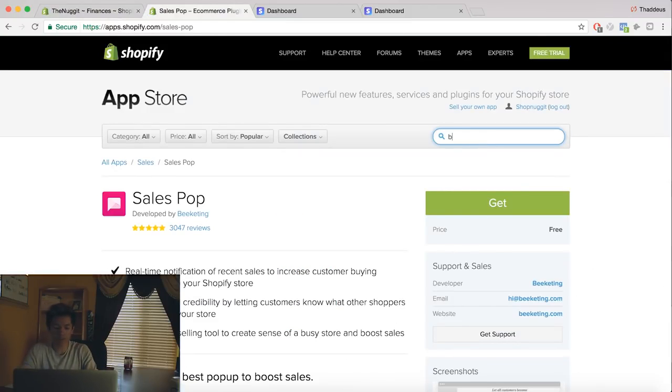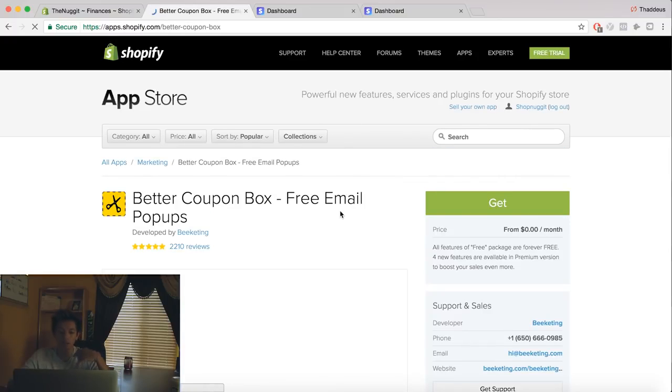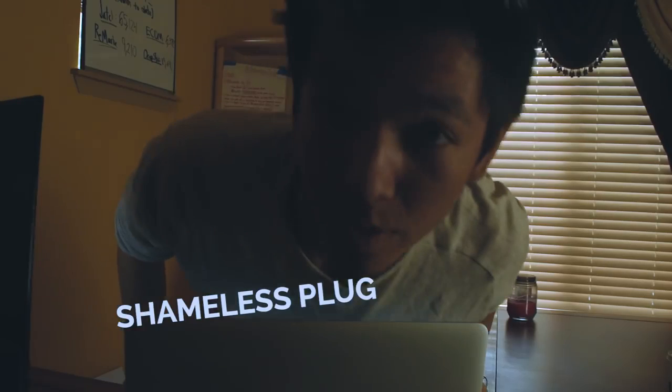So the first one I got is the Better Coupon Box. All right, this one right here. It's a coupon box that pops up. You offer a discount to your customers, like 10% off, and in return you get them to either follow your Instagram, follow your Facebook, or input their email. So one, you're building your email list. Two, you're getting Facebook fans, which helps you build out your Facebook audience when you start to scale those ads. Or three, you build up your Instagram audience, which helps you gain social proof, because that's how we drive most of our traffic through the Instagram funnel that I talk about in my course. Always plug.